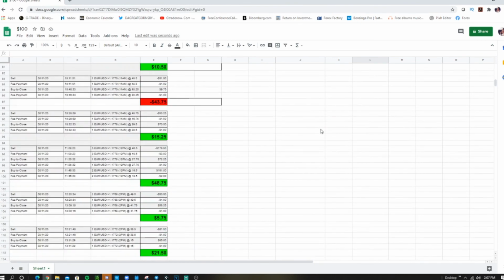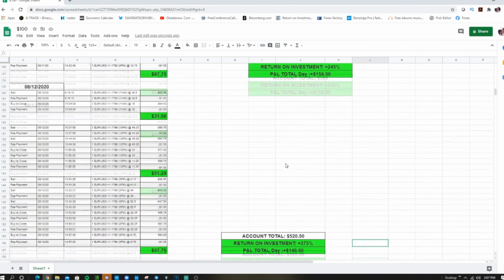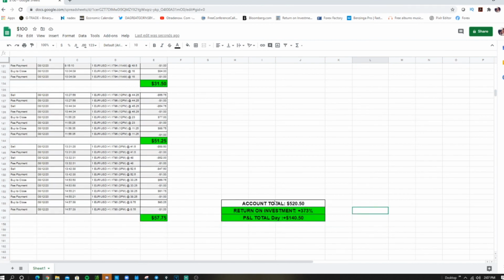It was only $9. Yesterday we had 158, and today I only took 3 trades on this account. And just like that, 3 trades, guys, that's still an extra $140 of money that I did not have in this account. So overall, my account is now up 373% from the start. Again, you saw my trades. I apologize in advance for the audio. Some of that may have gotten cut off, but you can see them here. Every position I took.